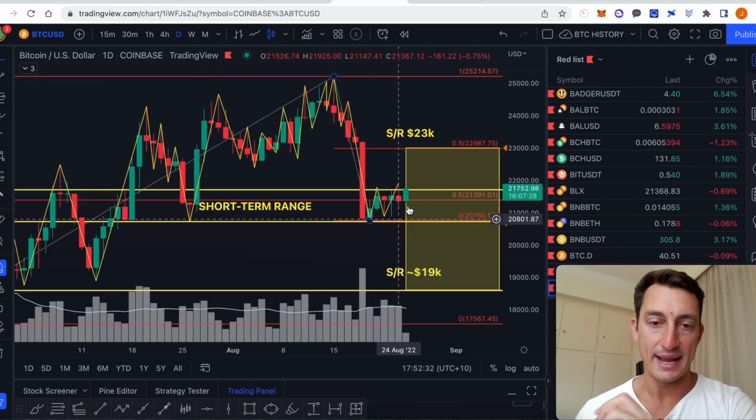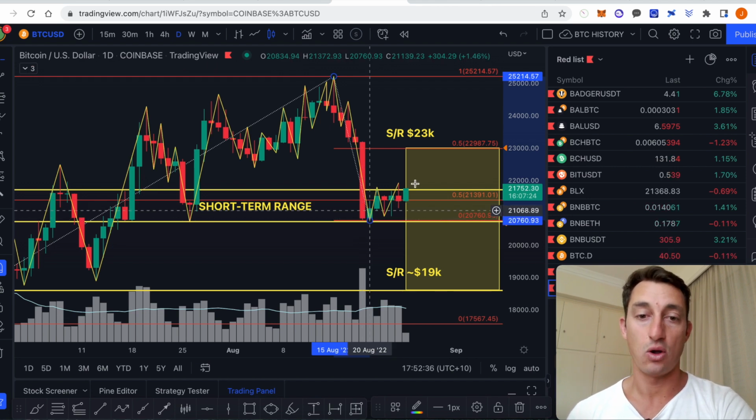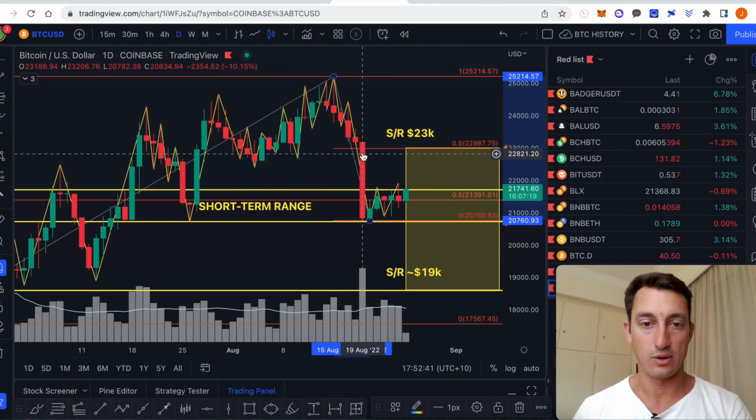Recap on Bitcoin, the main thing I'm waiting for here is to see whether the market can break down past 20,700 or get a clean break past $23,200, which is this bar on the 19th.